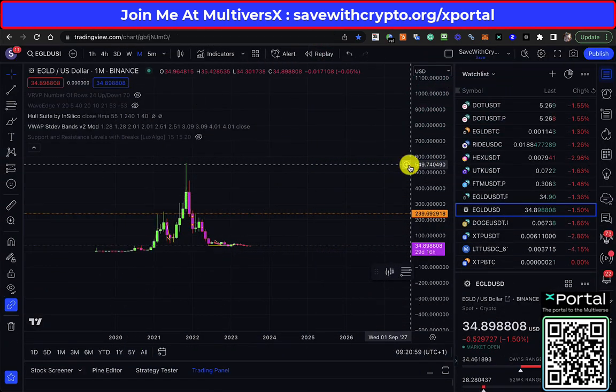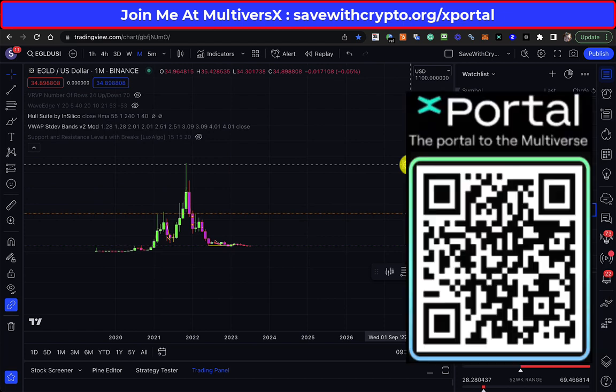And honestly, if you have no clue what I'm talking about with all this DEX stuff, then all I would say, and this is really not financial advice, but this is what I would do if I just discovered the whole MultiversX ecosystem at the moment. I'd get hold of XPortal, which is a free app that you can download with the link on the screen now, and I would buy some e-gold.